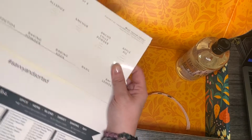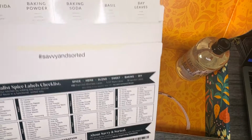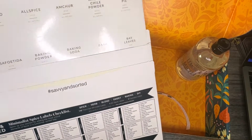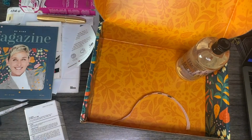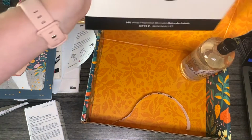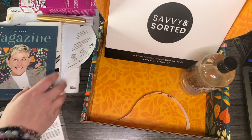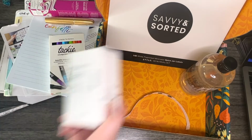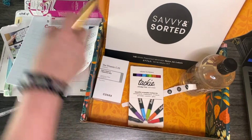Oh my God, and I love that you can check things off when you use them if you want to. This is so cute. There's so many of them. 146? I love getting home stuff now, and I love beauty stuff still. So we got so much good stuff. Oh my gosh. Yeah. Every single item, you guys. Every single item excites me.